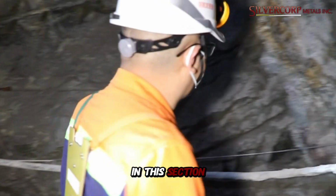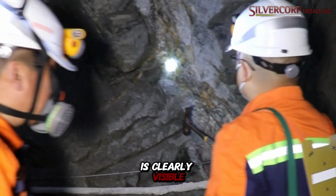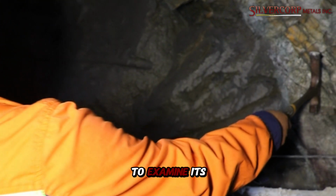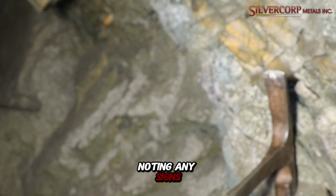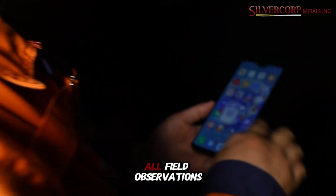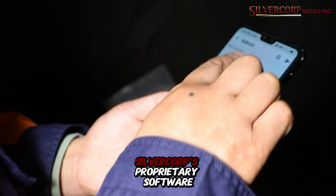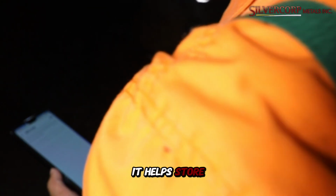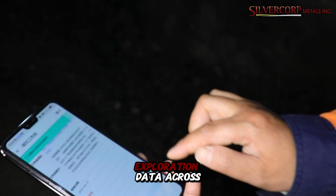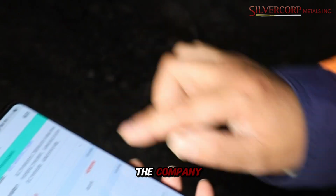In this section, a mineralized vein is clearly visible. The team stops to examine its structure, texture, and mineral content, noting any signs of economic potential. All field observations are entered into Silvercorp's proprietary software, eBlog. It helps store, share, and monitor exploration data across all levels of the company.